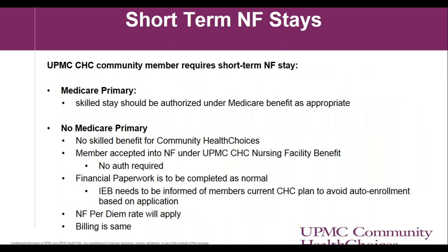I know a lot of facilities have some questions about the short-term nursing facility stay. So what I'm talking about is the member who is a UPMC CHC community member and needs to come into the nursing facility for a short-term stay. So this is not somebody who has been determined long-term care custodial. This is somebody who is definitely looking at a short-term stay, maybe after a hospitalization for rehab or whatever it is they might need.